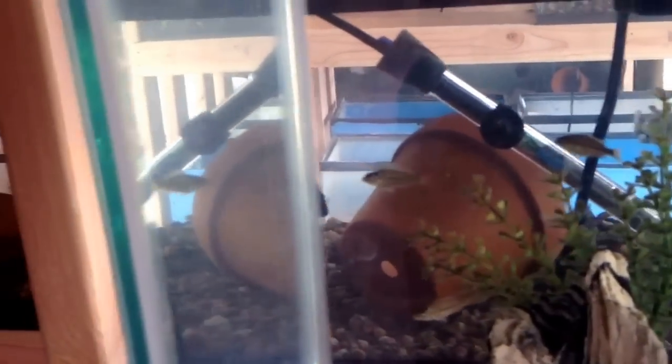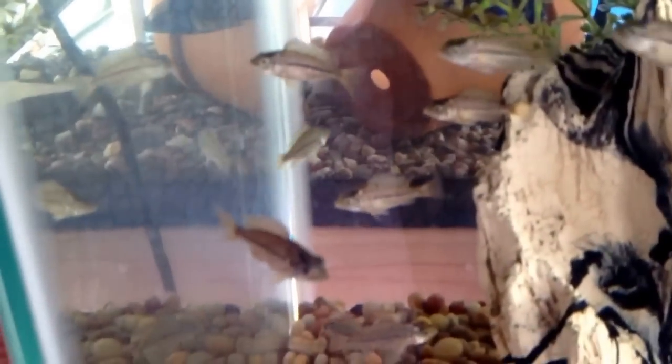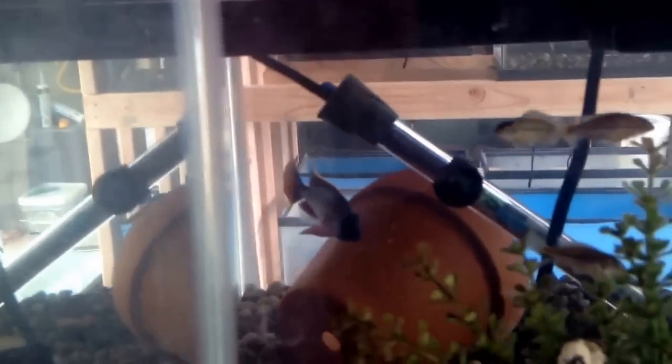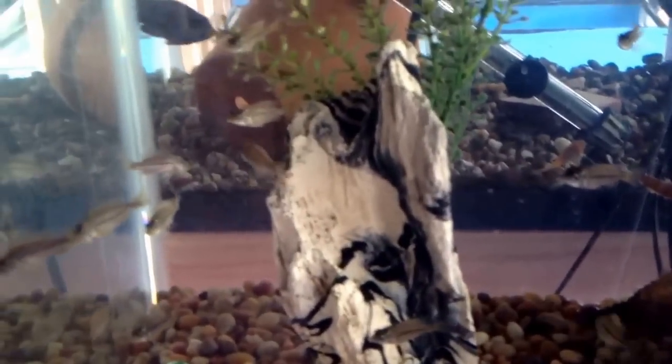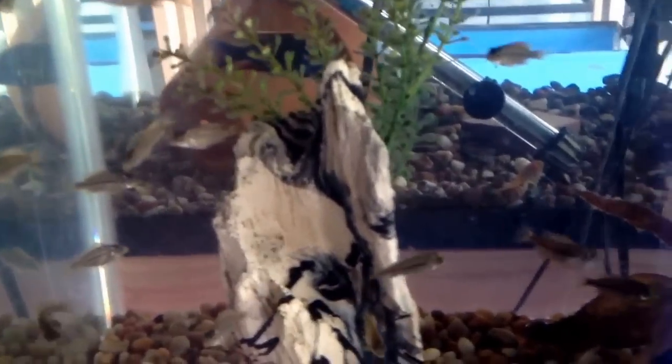Her first batch in here. There's I believe 57 of them, and they're about 1/2 inch to 3/4 now, and you can clearly see their Tangerine Tiger stripes. These are probably about 2.5 months old now, so they're doing well.